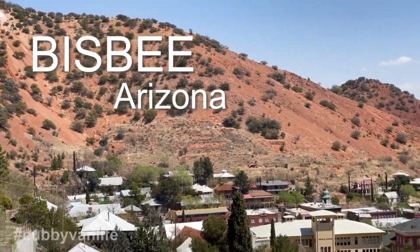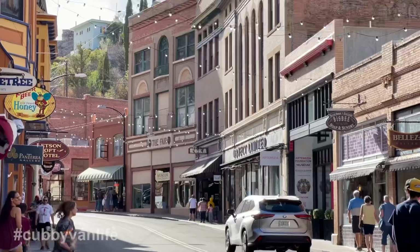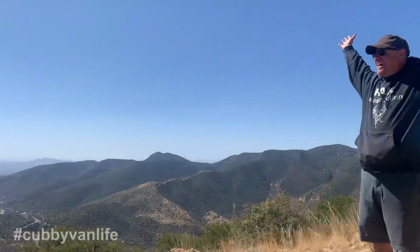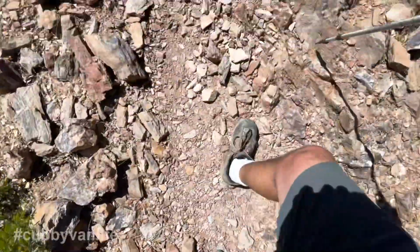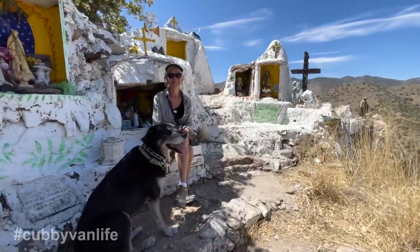We're here to talk about Bisbee, Arizona. We're going to show you some cool stuff to see around town. We're going to tell you about some of the things that we did, the things that we ate, the things that we drank while we were there, and we're going to take you along on an incredible hike. This was just fantastic, to the Bisbee Cross Shrine.